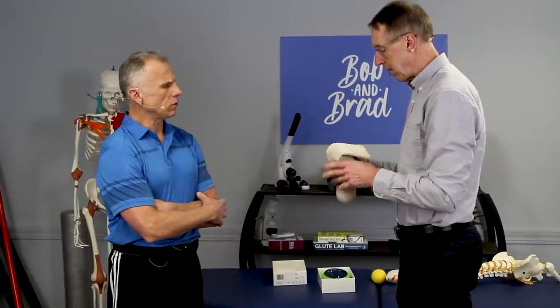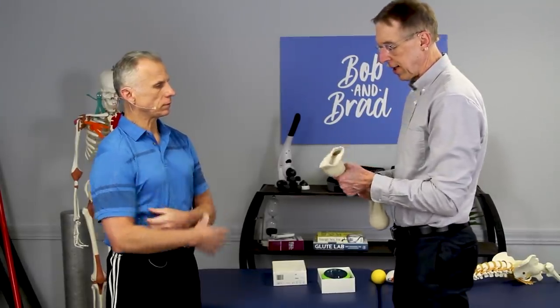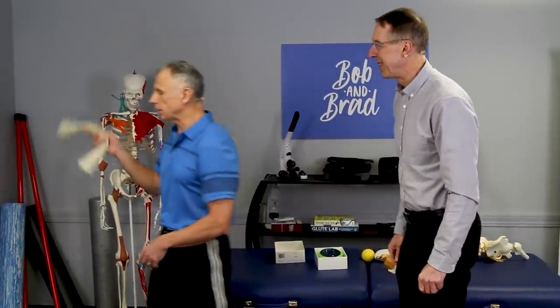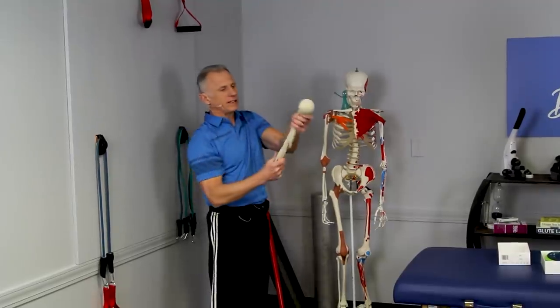Yeah, but what are you doing there, Bob? I'm taking one out. Oh, there's two in there. Oh, so, two tennis balls. Yeah, so I'm going to have Brad show this to you. You don't have to buy a tennis ball either. Just go down to the local tennis court and there'll be some laying on the side. Steal from a little kid. There you go. So this is a nice thing about the sock.